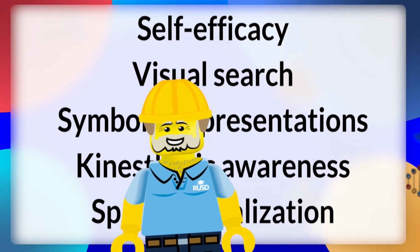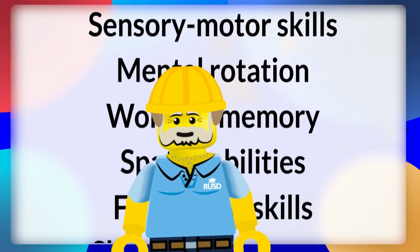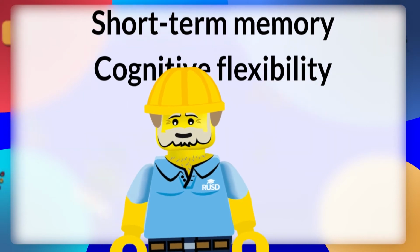Remember those 24 thinking skills we talked about earlier? You used a wide range of thinking skills, which included, but are not limited to, mental imagery, fine motor skills, symbolic representations, and even emotional regulation.